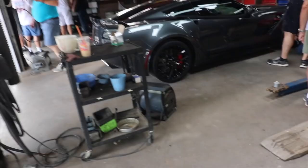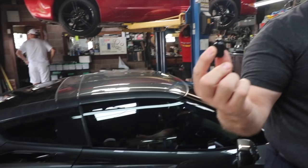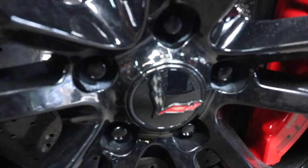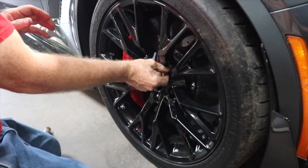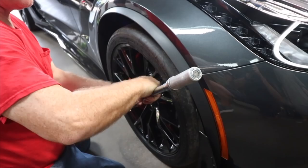30 horsepower here. No, sir. There's the magic bullet. You have black wheels. You need black lug nuts. Not those. For the speed, getting them off, it would be faster, but we're not about really speed here. We're about loving the Corvette.